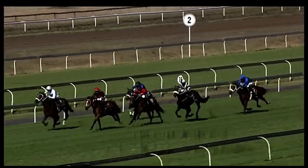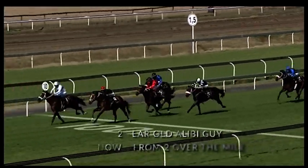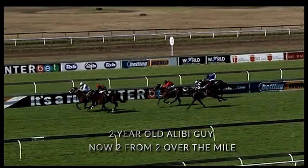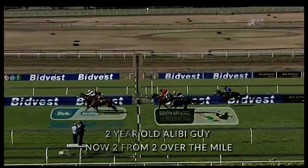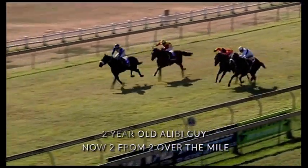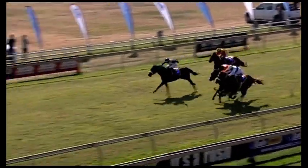Alibi Guy though is putting on the pressure now. And Alibi Guy together there on the outside with Steak and Ale. But Alibi Guy has a neck advantage and it's going to be Alibi Guy. Alibi Guy's on the outside, but it's Liberty Hall. And Liberty Hall's going on. Liberty Hall on the outside, Tree Tamba, Alibi Guy.